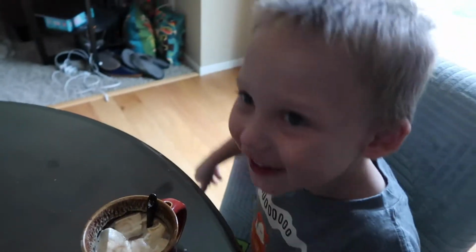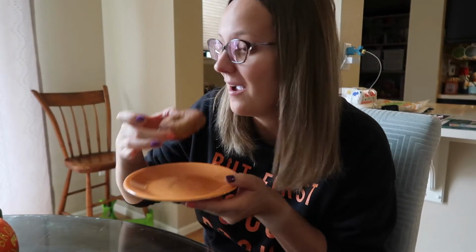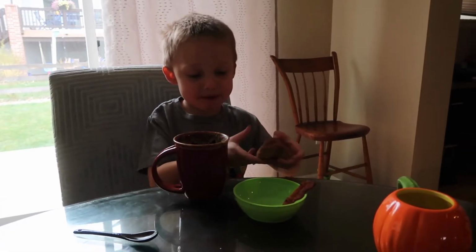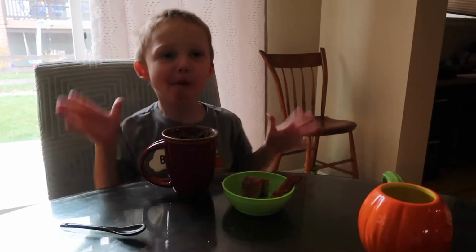Yum. Yummy. They're good. All right, well, nothing goes better with a homemade pumpkin spice latte than a homemade apple cider donut. We made these with our Radish Kids Fall Favorites kit, and they're amazing. So, this is a perfect start to a fall day. Yum. You get a donut too, huh?